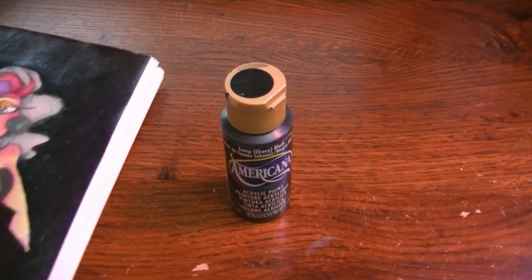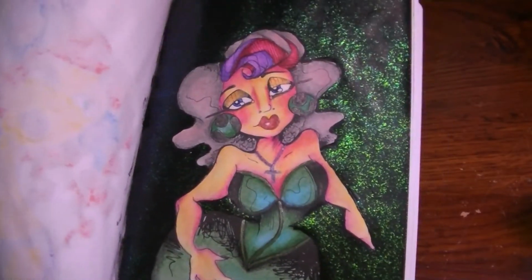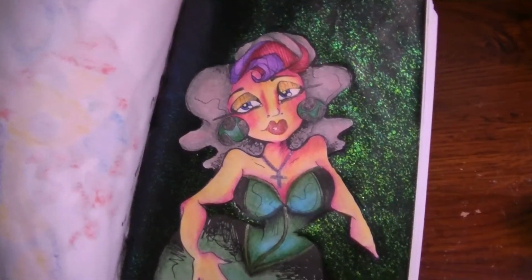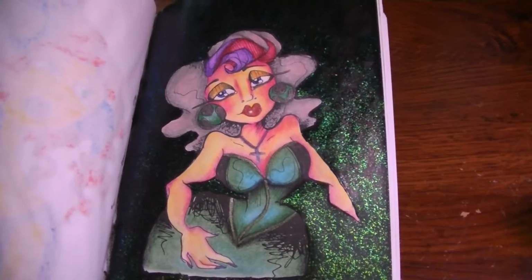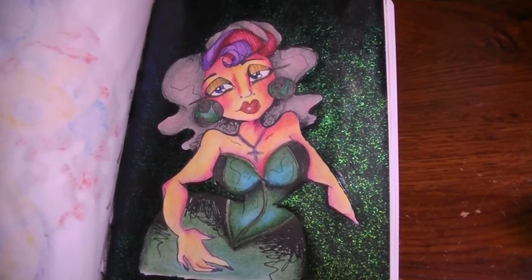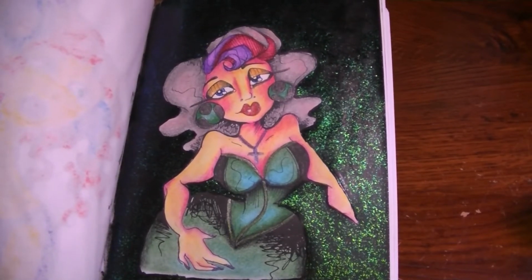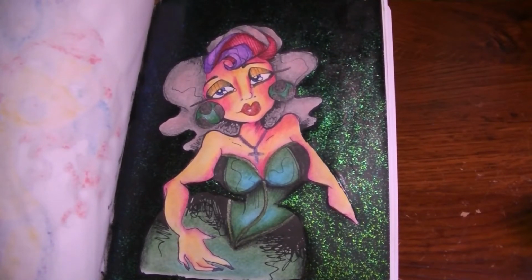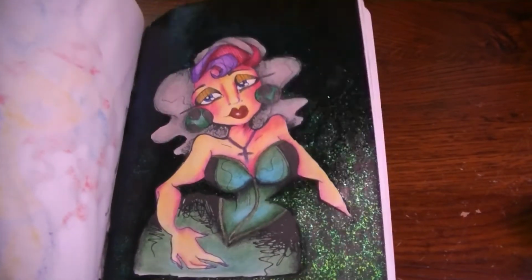So in this page by Carla Magana, a Macaron sketchbook, I did put green glitter glaze over it, but this is a base of black acrylic paint. It, to me, is the easiest background you could do. You can do so much on top of the black acrylic paint. You can put pencils over it. You can put gel pens over it. You can put other colored pencils, other paints, all kinds of stuff over the black acrylic paint.